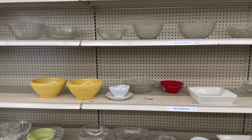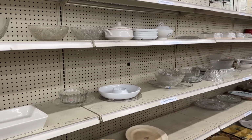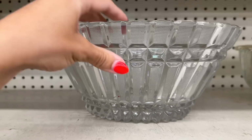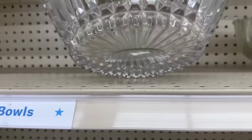And then the other aisle, this is all your bakeware and serveware, and there were so many beautiful glass pieces. There's another one of those blue little dishes, and this one was so pretty. I was about to get it, but I was like, $17? Thought we were at a thrift store.